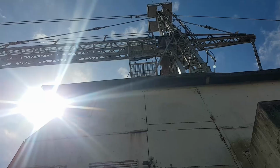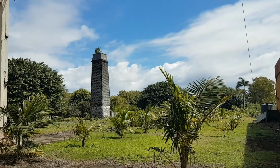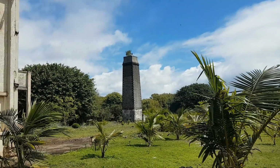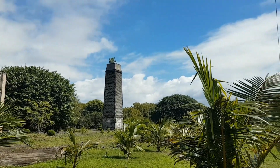Super cool. Oh, there's a light. Crane. Okay, so this chimney tower you'll be able to see from the main road from Pamplemousse, and then you'll know where to come. You turn after you see this chimney and you'll be at the Creative Quarter.